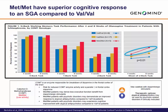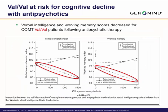Similar to the Woodward and Weckert studies, working memory tasks were improved in COMT-MET-MET individuals following olanzapine therapy when compared to VAL carriers. And again, the VAL-VAL individuals had decreases in verbal comprehension and working memory following antipsychotic therapy. The study was encouraging since it had a sample of 276 patients, and the difference between VAL-VAL and MET carriers increased as doses of these medications increased.